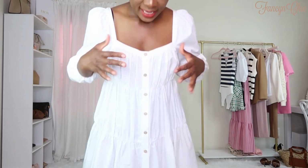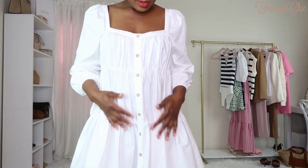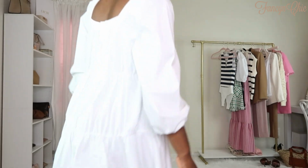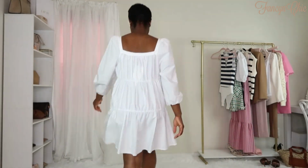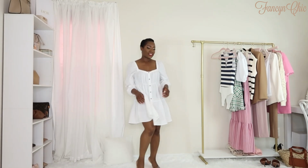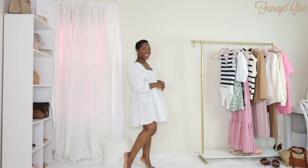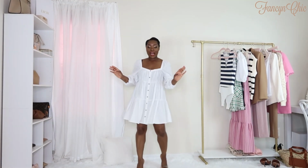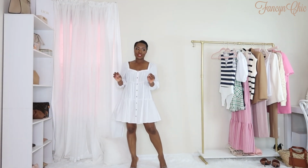Love the neckline and how it just sits so well in the breast area and the puff shoulder sleeves. Oh boy, I love this. So girly. Like super, super girly. So I pair it with my Claire heels. Here's another look I'll be going for with this gorgeous dress.